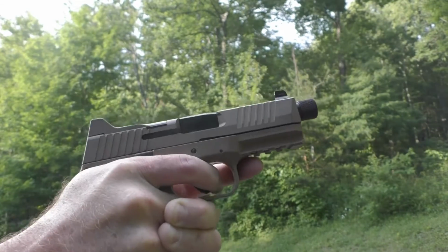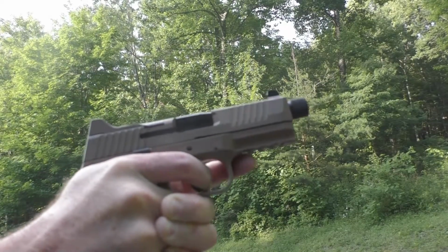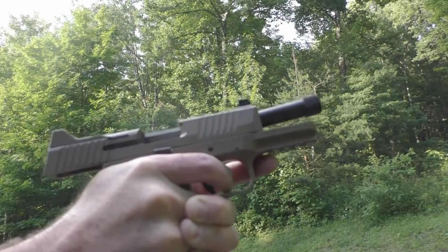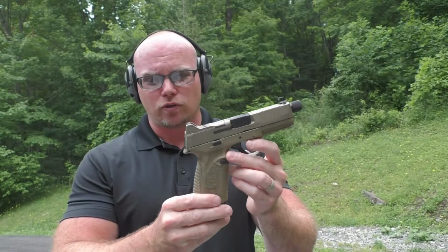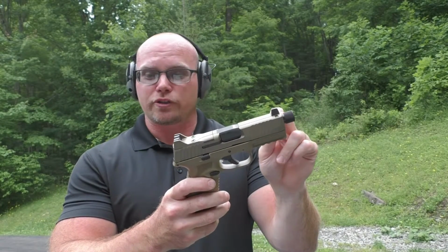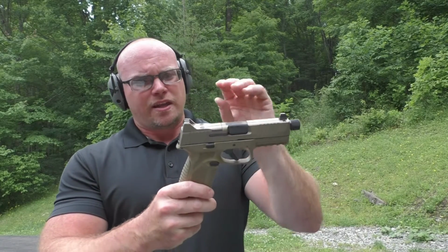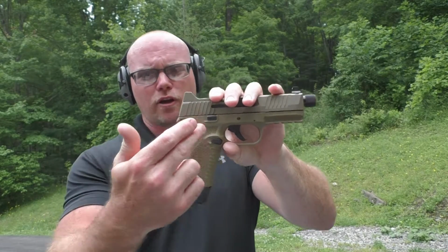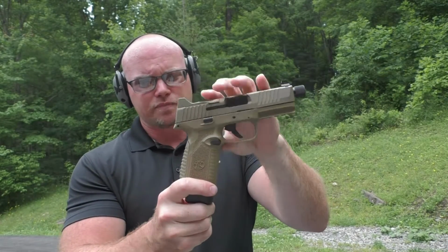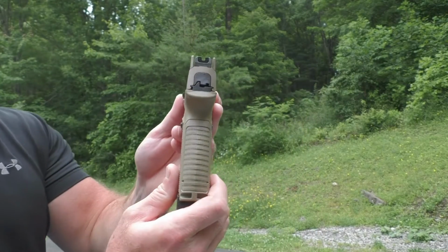You'll see right off, we've got a threaded barrel right here on this Tactical version. Just continuing on with the barrel, it does have a polished feed ramp. It's 4.71 inches long, cold hammer forged. It's also target crowned, with a 1 in 16-inch right hand twist. Now, this is unloaded. It is 31 ounces, with an overall length of 8.3 inches, height of 6, and width of 1.45 inches.